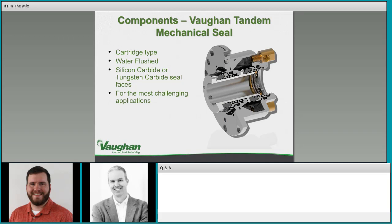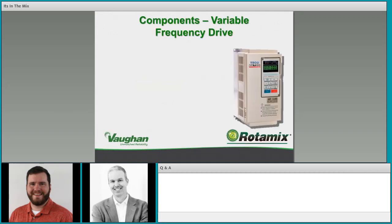And this is for our most challenging applications: high pressure, corrosive fluids that might have gas entrained and are going to be especially difficult on a seal. Anything where you've got very hard grit that is going to be very corrosive on a seal. These are the types of applications where you might want to consider a Vaughan tandem mechanical seal, and that's why we offer it.